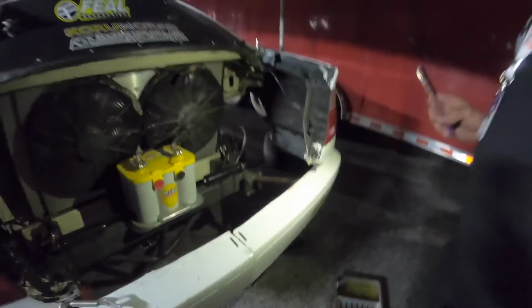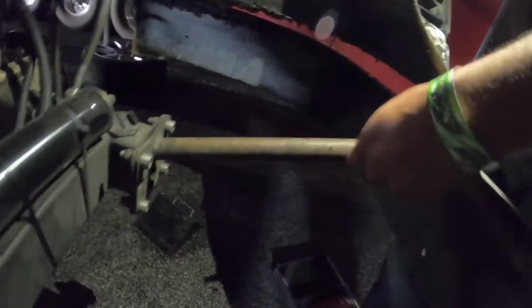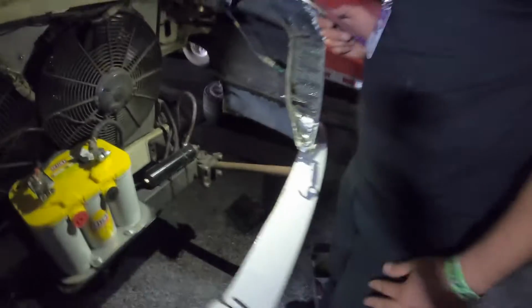Nice. Easily removable bash bar, nice and removable. Simple. I like that. Structure just enough to hold the bumper up and pass tech. That's super simple and light.